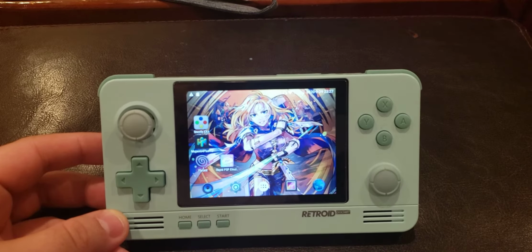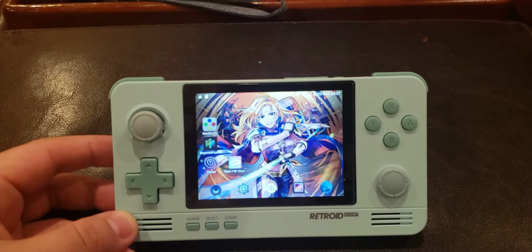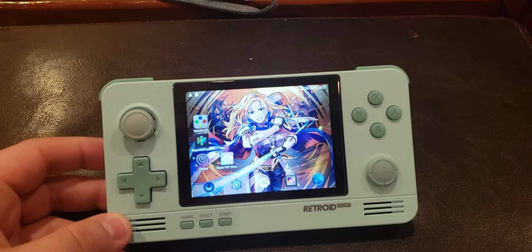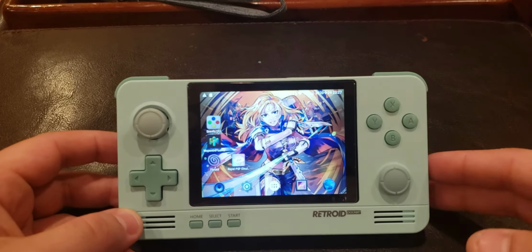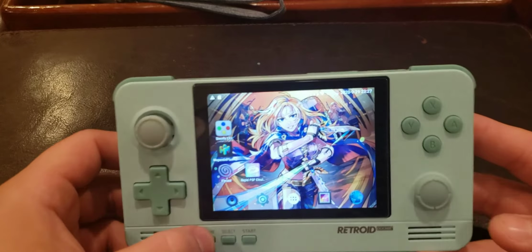Oh, that reminds me, I need to buy that DS emulator off the Android marketplace. But yeah, I went with Heather from Fire Emblem as my background. But this thing is really awesome.